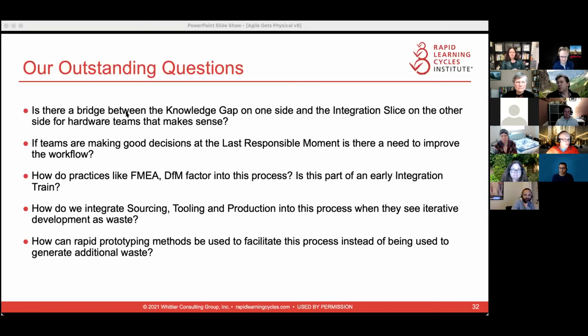Most of these people see iterative development as waste. They don't want it. They don't even want to look at it until it's completely done. I have had people from procurement or purchasing tell me, don't bother to show me an incomplete drawing. Don't set up the system so that I have to look at it. I'm not going to look at it. I don't want to see it till it's done. Well, how do you incorporate suppliers into the process? That's a huge, huge question.